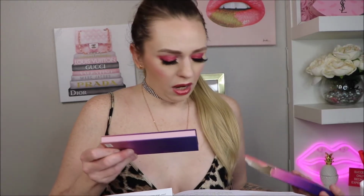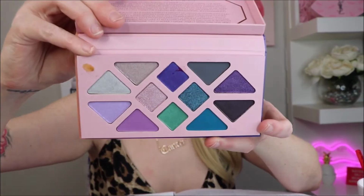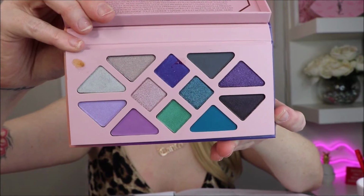What? I have never tried that before. Ooh. One of the pans came out. It's up here. Ooh, and there's like some sticky stuff on the other one. Okay, but here's what it looks like. You see that sticky stuff on the purple shade? Other than that, they're pretty.